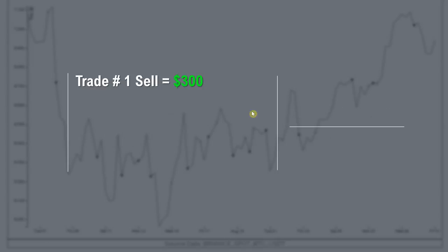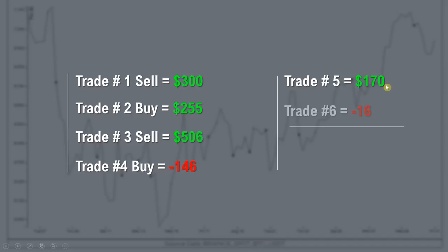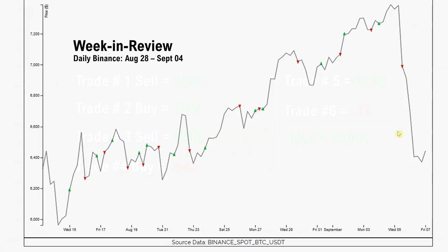Let's break this down a little bit more. Trade 1 equaled $300 in profit. Trade 2 equaled $255. Trade 3 equaled $506 in gains. Trade 4 was the losing one. We lost $146. Trade 5, we gained $170, and trade 6, we lost $16. Total, with all the gains minus all the losses, equals $1,069.